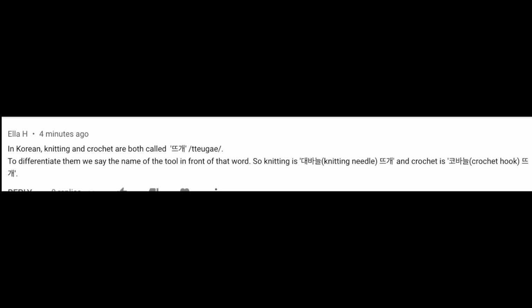Next from Ella, who said in Korean, knitting and crochet are both called the same word. To differentiate them, we say the name of the tool in front of that word. And so then she shows what the words are. There's one that's like needle craft, and then hook craft.